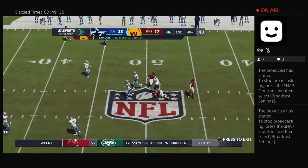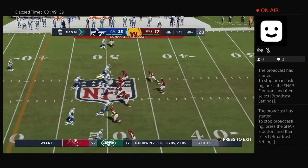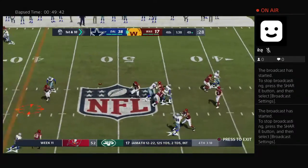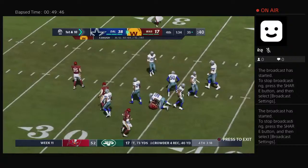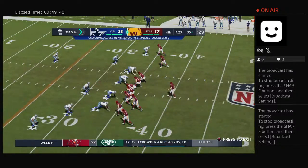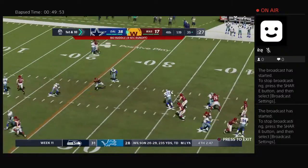Now he'll dump it underneath to his running back, complete. 9 yards to pick up there, and it's a 1st down. Now he'll dump it underneath to his running back, complete. And he's got this down to the 35. They give him 16 yards there, and it's a Washington 1st down.